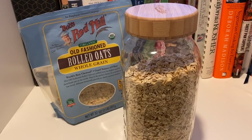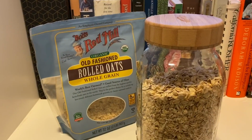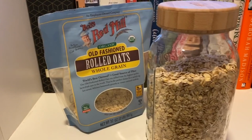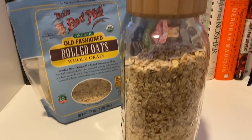These are typically pretty inexpensive. We've topped it off here with a really cute bamboo lid for aesthetics, but any old lid will work. And it's a great way to keep the plastic out of your pantry and also keep an eye on how much you actually have before you need to go shopping again.